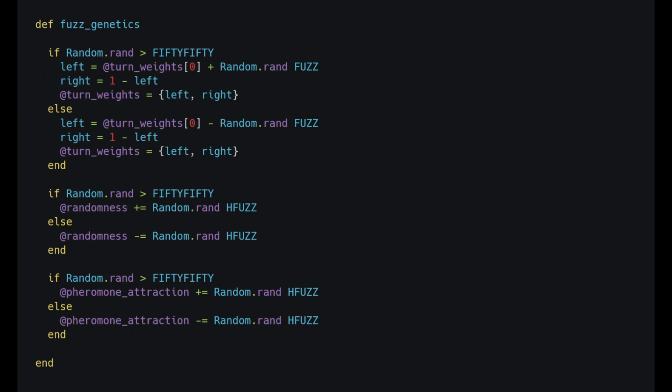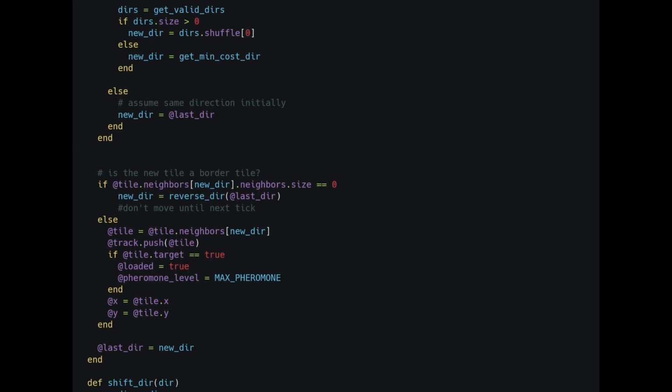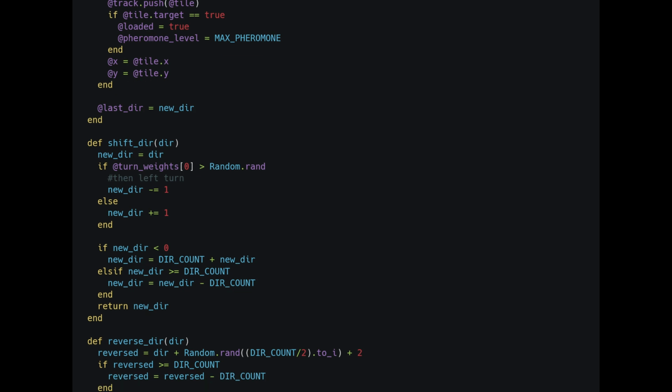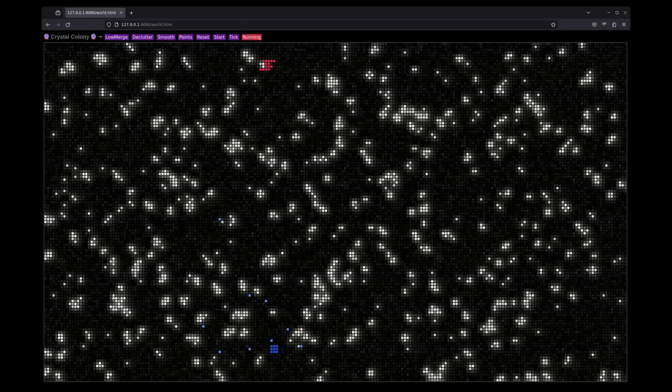This gets fuzzed at birth, so they each behave a little bit differently. They basically wander around the world using a set of meta-heuristics, generally preferring tiles that are lower cost and placing the highest value on tiles with the most pheromones. If they find the target, they'll replay their own approach track to get back to the colony, smoothing out any open loops in their path.